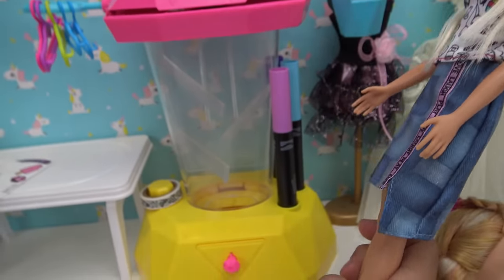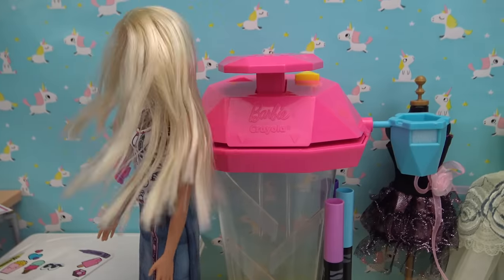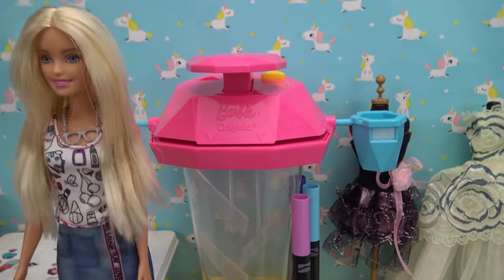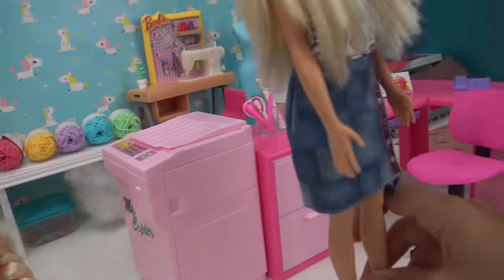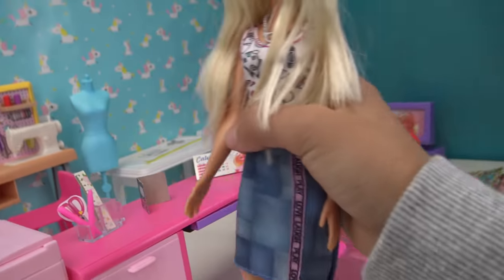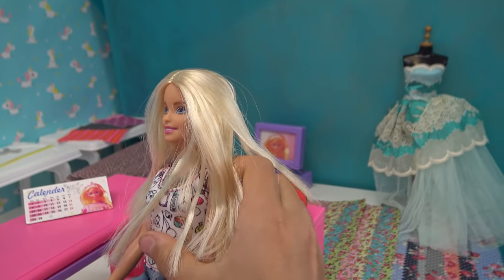Here we have the machine. Should I continue with the tour? Of course, Rachel. I've got lots of things to do. Thank you so much. Oh, you're such a darling. Oh, no problem, Barbie. I will make you a dress, but it's gonna be a surprise.